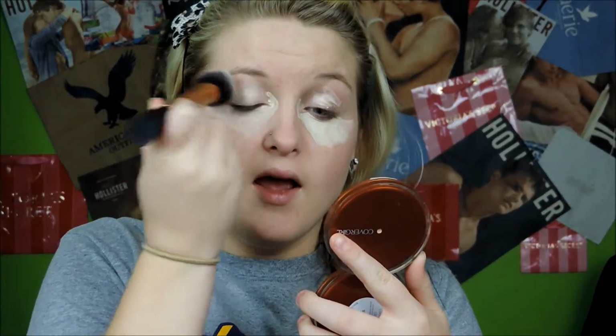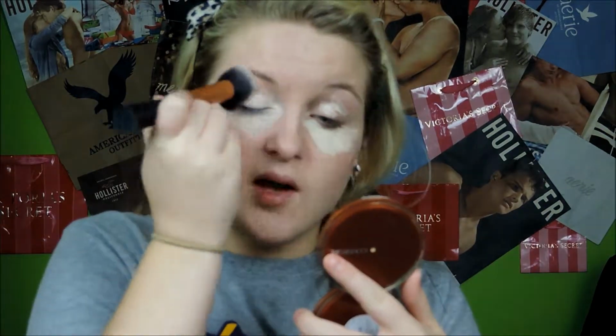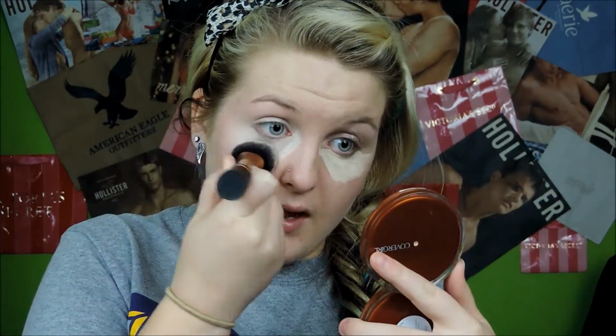Just kidding. I also like the yellowy kind of tones in this because it counteracts all the purpley red stuff on my eyes. And I put a little on my eyelids. I'm not with it today. And I'm just going to take this again and pat. And I always start on the lid because that has the least amount of product. And then when I get down here, I just pat it out.